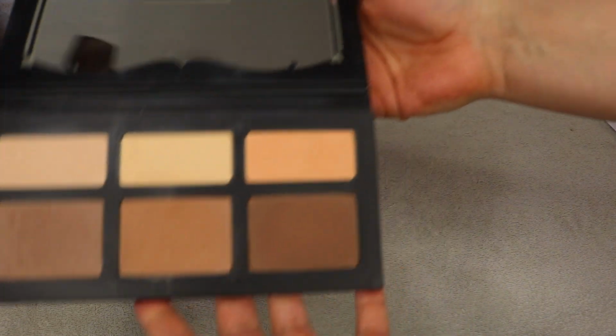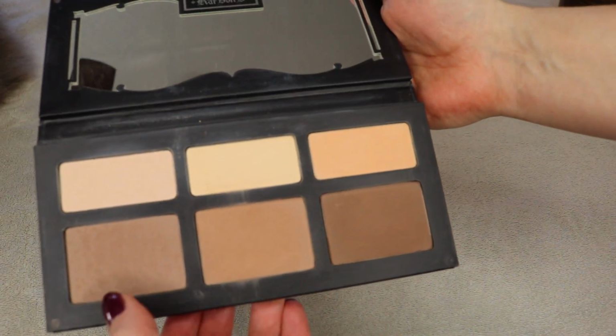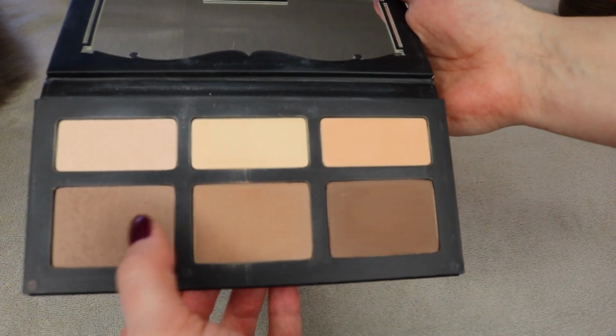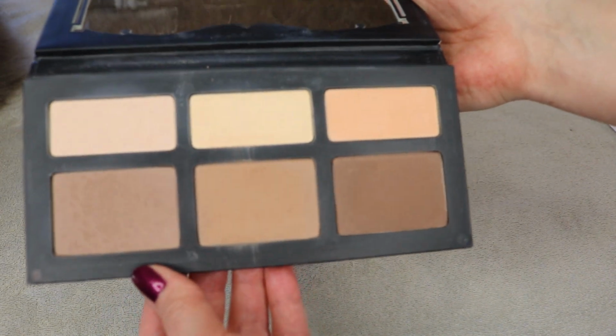Kat Von D Shade and Light Contour Palette. I don't know that this one's going to show much progress. I feel like the only thing you can tell is that maybe some of this, what looked like hard pan, is kind of wearing away there. But yeah, there's not really much progress.